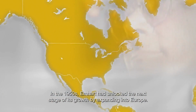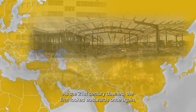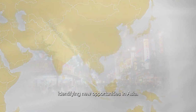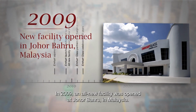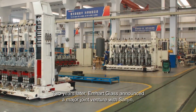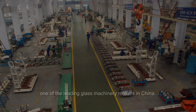In the 1950s, Emhart had unlocked the next stage of its growth by expanding into Europe. As the 21st century dawned, the firm looked eastwards once again, identifying new opportunities in Asia. In 2009, an all-new facility was opened at Johor Bahru in Malaysia. 2 years later, Emhart Glass announced a major joint venture with Sanjin, one of the leading glass machinery makers in China.